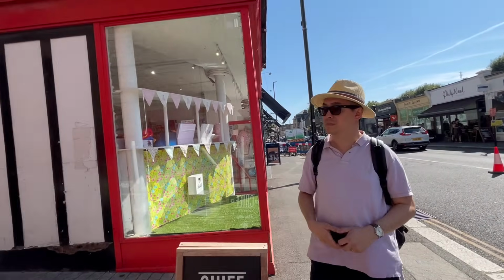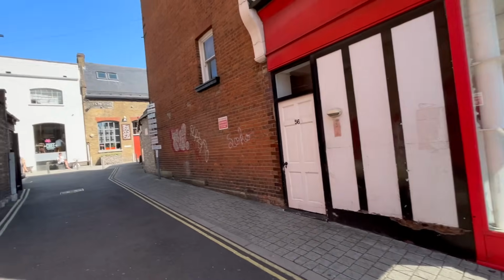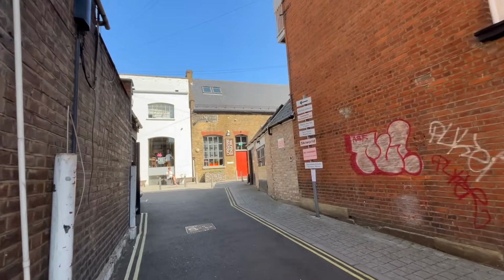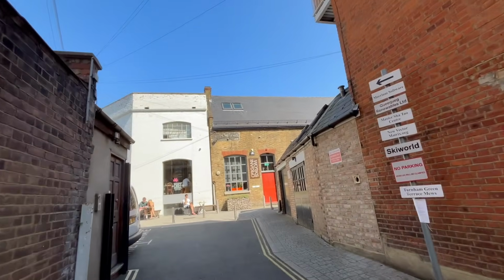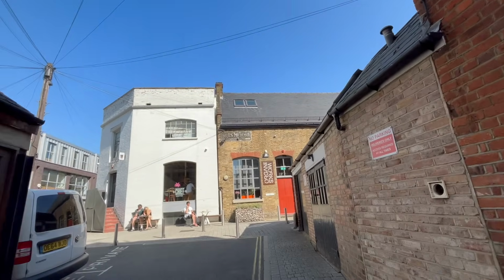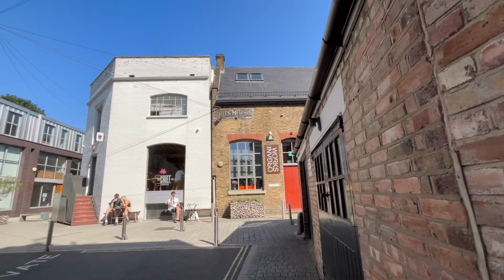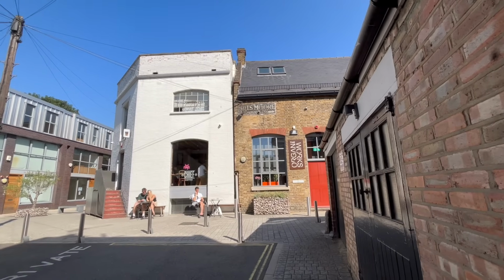Look at this, there's a little alleyway up here. And there's like a coffee shop. I've not been up here before. I'm not even sure that this might have been open before, but we've got Chief Coffee and something called the, what was that? The Organ Works.